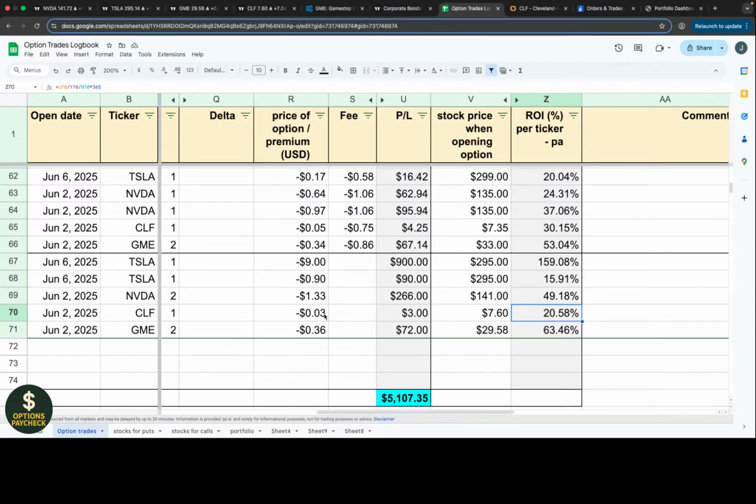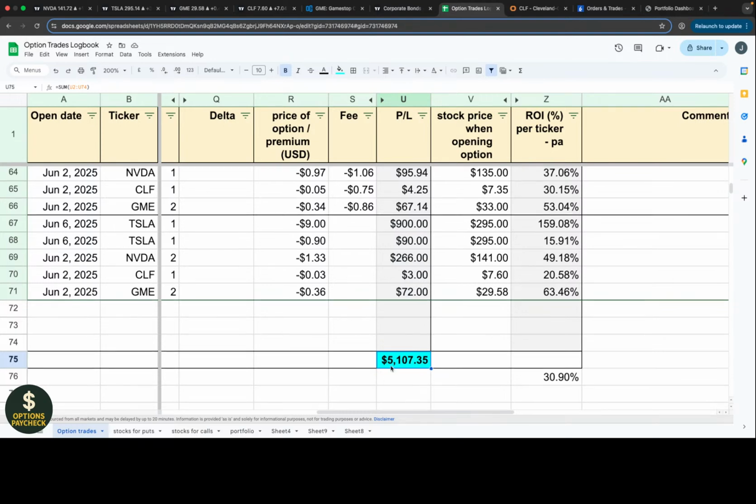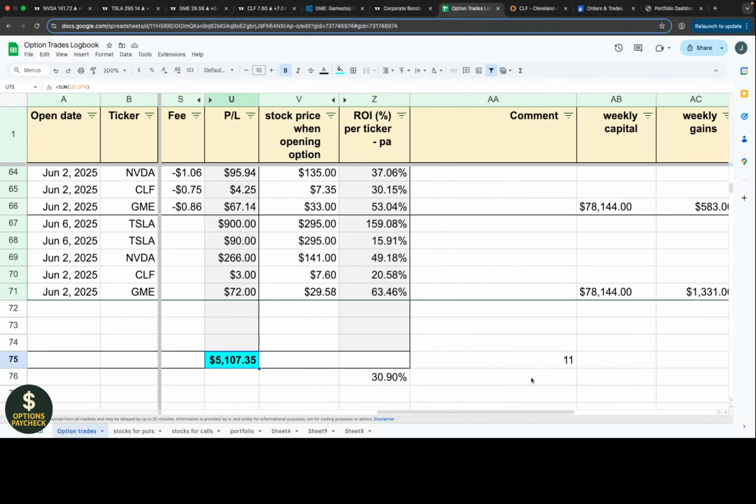So it's nothing major, but every dollar from premium is good, and it's just getting me closer to earning even more from the premiums, right? Getting me closer to those 30% that I was saying is my goal to earn on premiums. And as you can see, for next week, my plan is to earn $1,331 on premium. So it means overall I would be earning since April $5,107 in premium just in 11 weeks.